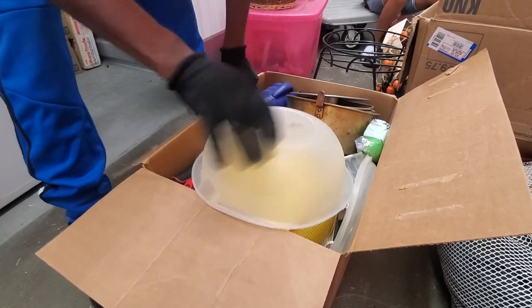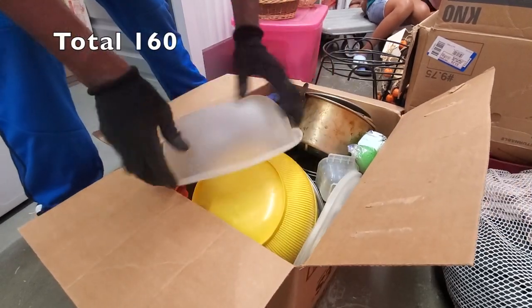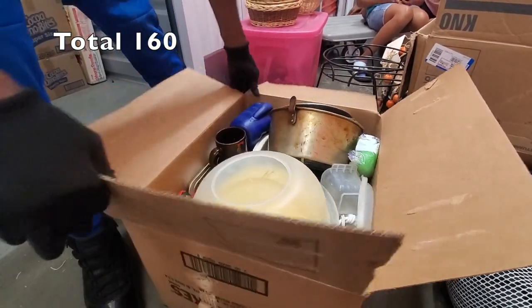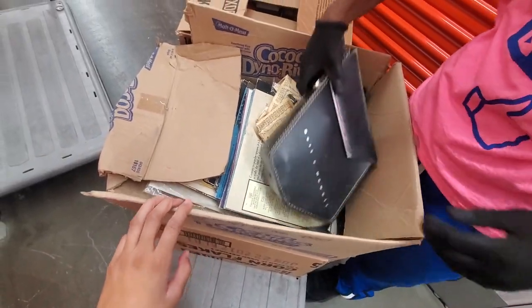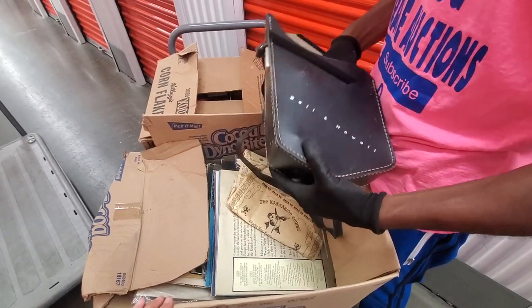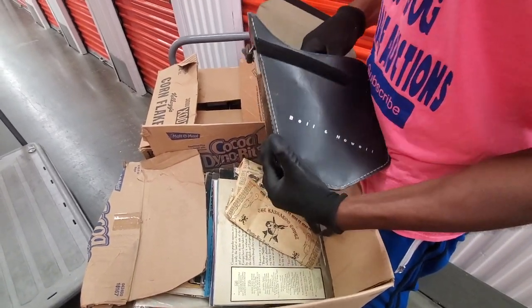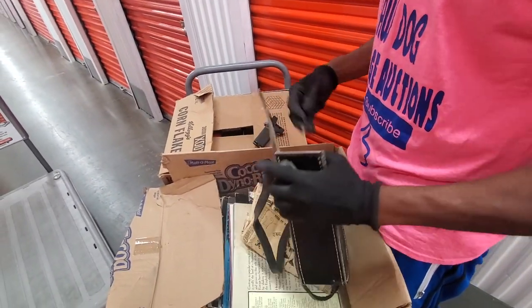Kitchen stuff, pots and pans. Average that out to $5. Let's do this. Ready? This looks interesting right here. Bell and Howell. It's an antique camera. Finally, something good. Finally, something nice.